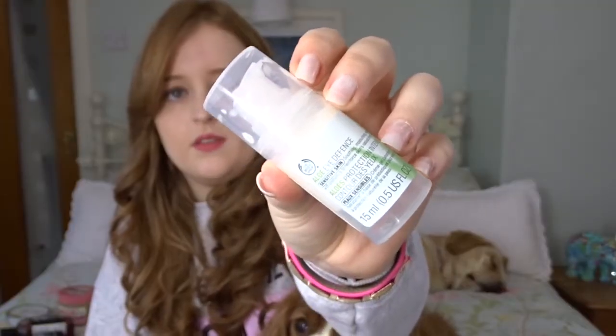Next product I have to show you is an eye cream, and it is the Bodyshop Aloe Vera Eye Cream, and oh my god, my eyes can get very irritated, and I found that this is the perfect solution. It's very gentle on the eyes, it's very soothing, and it doesn't make them feel irritated at all, so I'm really loving this, and I definitely feel like it's a good treatment to use in the morning.